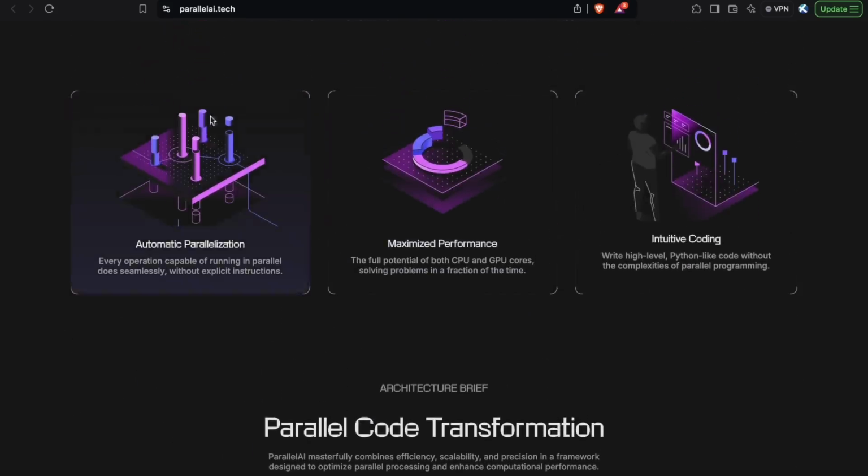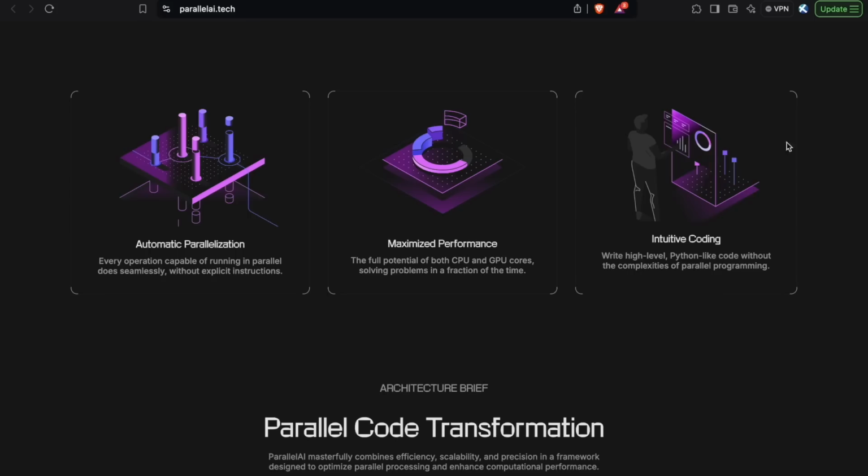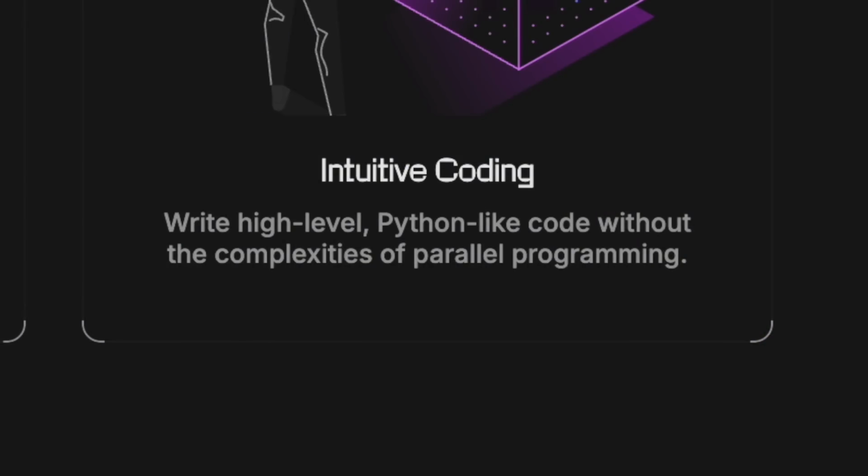Number one, automatic parallelization, meaning every operation capable of running in parallel does so seamlessly without explicit instructions. This maximizes performance of both CPUs and GPU cores. And intuitive coding, write high-level Python-like code without the complexities of parallel programming. Bassett helps me understand the significance of Python.